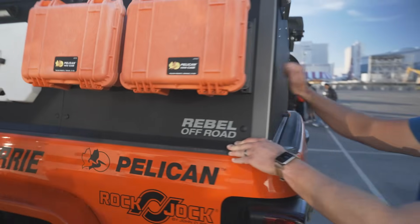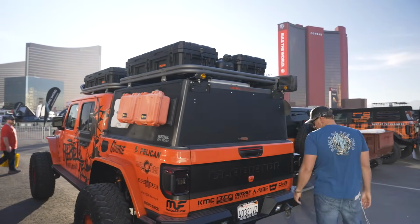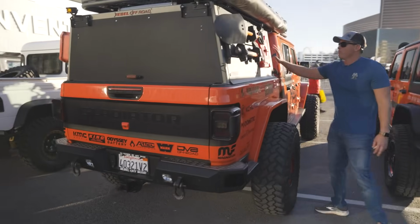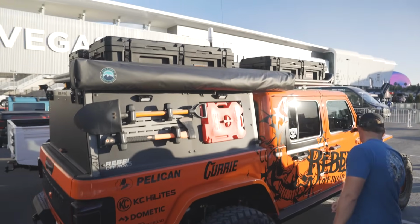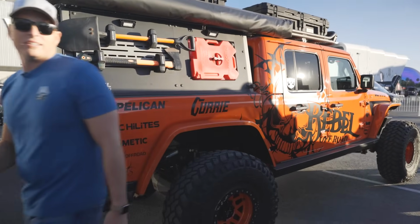Check out this full canopy setup. You have some stainless steel, or it looks like aluminum doors, a full rack setup on top, and then this Rebel Off-Road rear bumper is really legit. Love the color, love how the Rotopax kind of go inside so they're not sticking out. You have the Overland Vehicle Systems awning and the Rock Slide Engineering side steps. This is one ridiculous Gladiator.